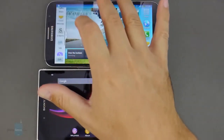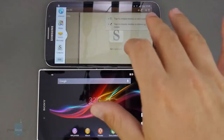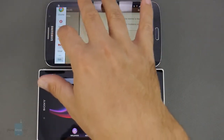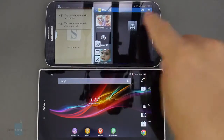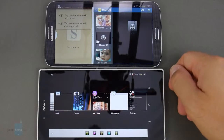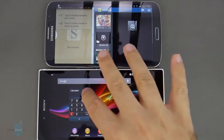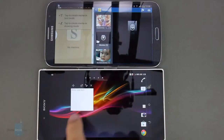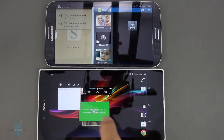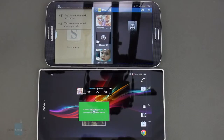Galaxy Mega 6.3 offers this famed multi-window mode of Samsung. You can put any two apps next to each other like that. A pretty superior multitasking ability with this 6.3-inch display. Sony Xperia Z Ultra has its small apps version of multitasking, which comes up when you press this multitasking on-screen navigational key, and you can float a calculator, browser window, notes window on top of everything else you're doing underneath, which is still a way to do multitasking on the huge 6.4-inch display, but Samsung's multi-window mode is superior.